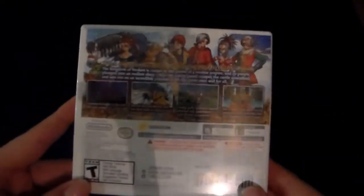But this game is really good. If you have a 3DS or a new 3DS, this game is actually worth the time. And worth the money too. It's only $40, but I recommend getting it.